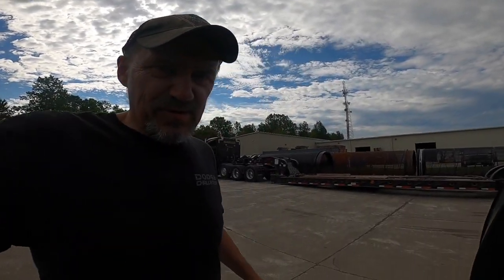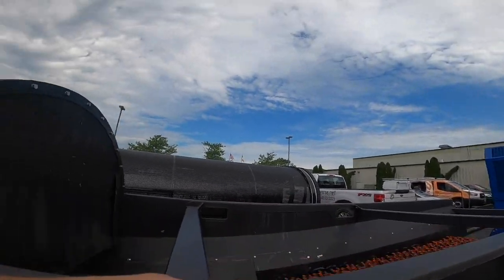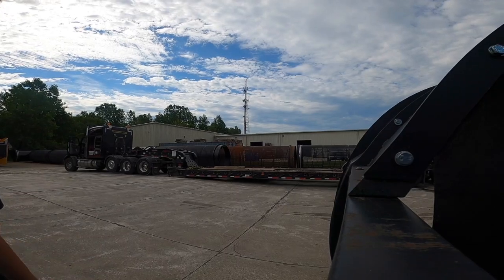Now somehow I have to turn around and be facing this way to load this. So he says the middle of the trailer has to be somewhere here but facing that way. So I'm gonna show you guys how it's done.